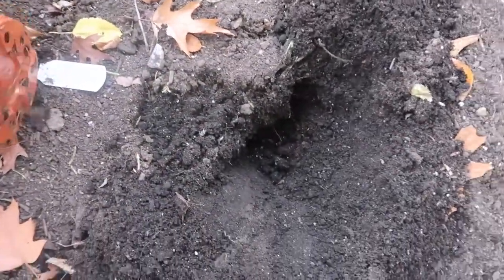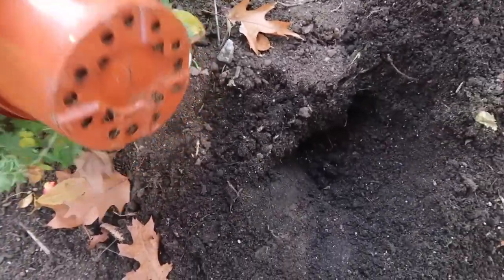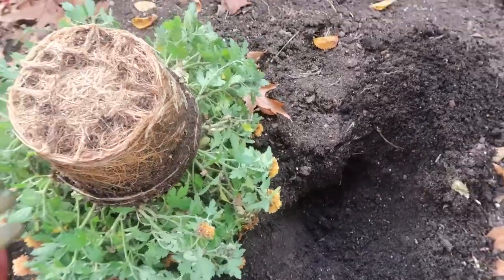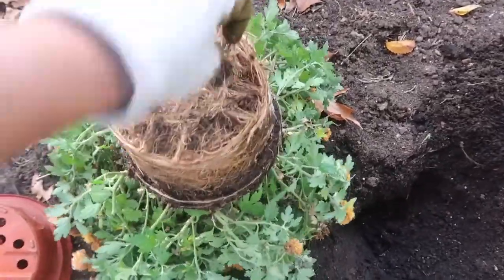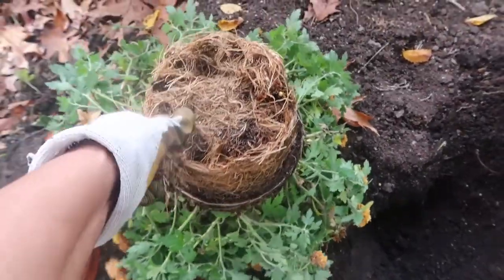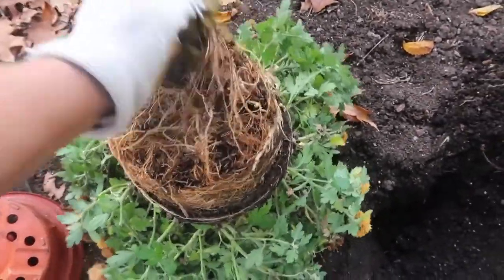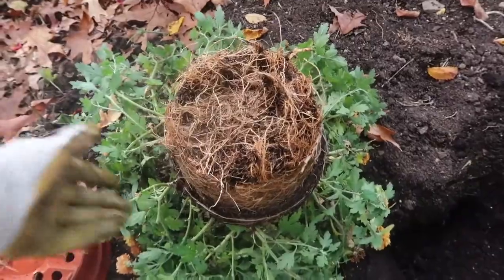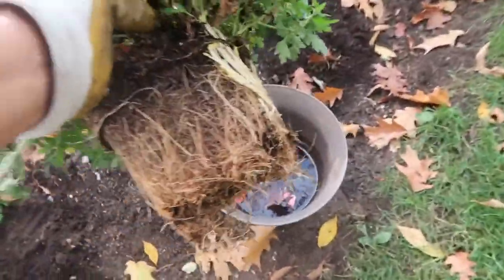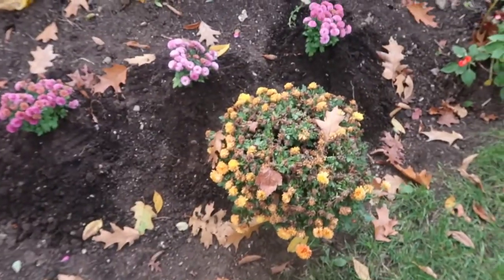So here, this is the other one, and what I'm going to do is just take it out of its pot here. See if we can do this one-handedly. You can see that it's very root-bound here. So I'm going to just kind of pinch it a little bit. And I'm going to give it some water too. Just put it right on in there. Let it sit for a few seconds.